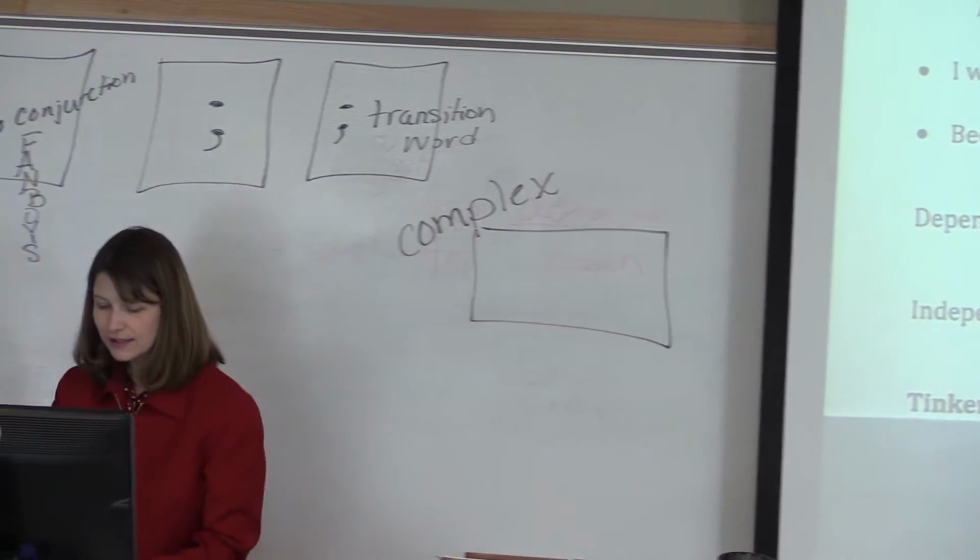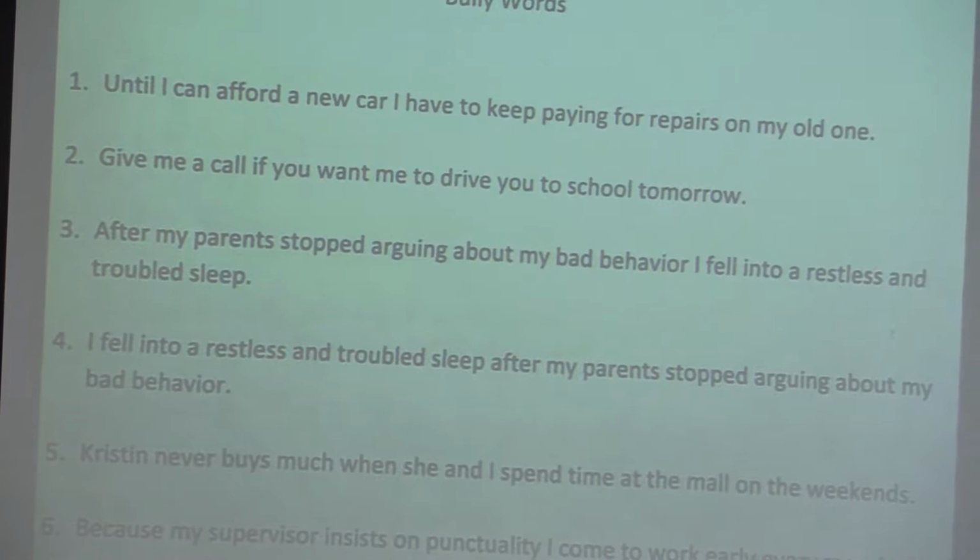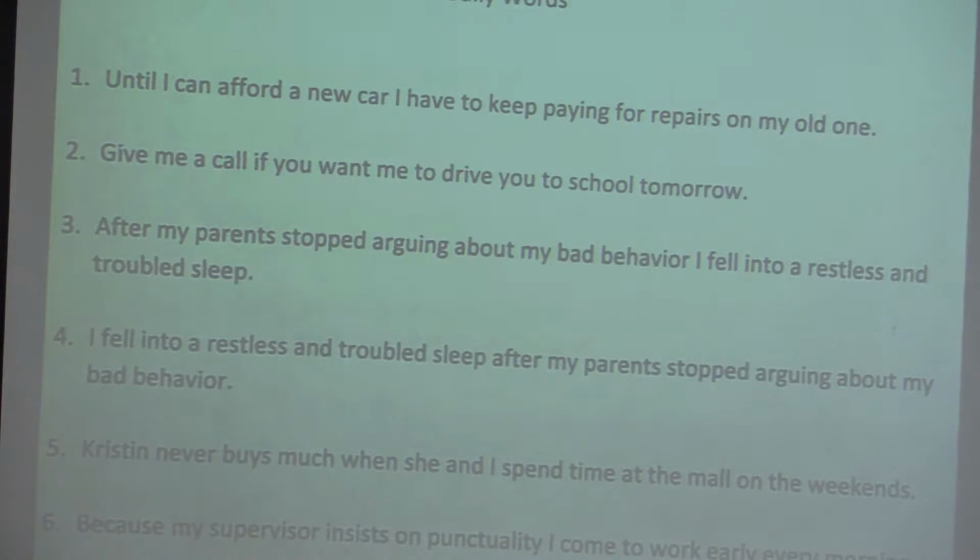Now, let's go back and look at these examples again. You tell me, do you need a comma? Until I can afford a new car, I have to keep paying for repairs on my old one. Do you need a comma? Yes. Okay, Alex, why? Because until it's in the beginning. Alex says, look, your bully struck at the beginning, you've got to have a comma. Now we have to figure out where that comma goes. It does not go after the bully. It's going to go after where the sentence would have ended. So what would have been the sentence? Until I can afford a new car. So the comma is going to go right there before the independent clause begins. It's showing me where to separate the dependent clause from the independent clause.